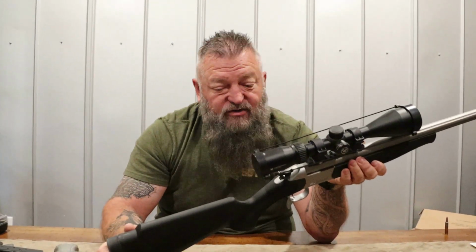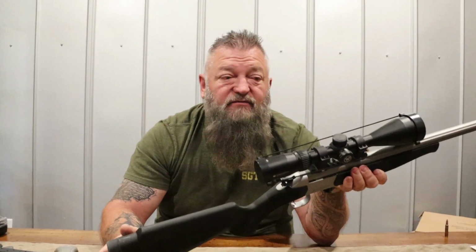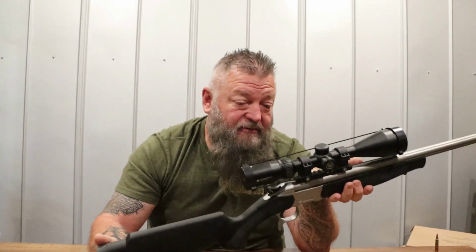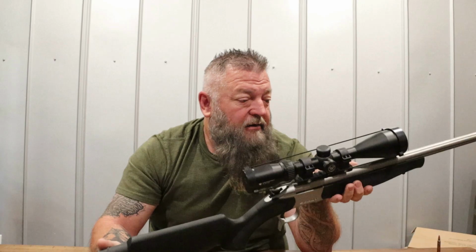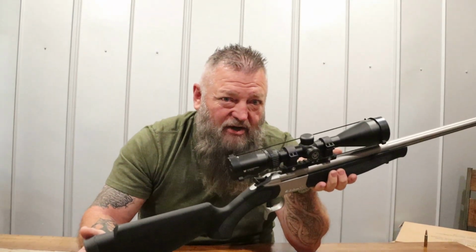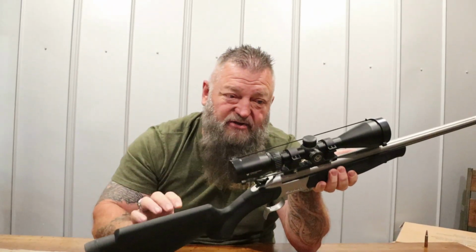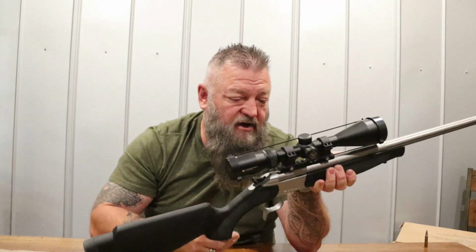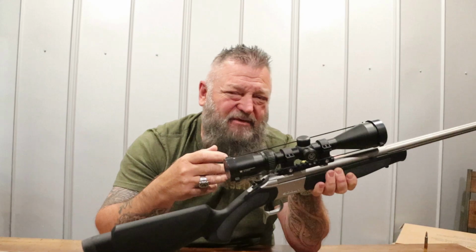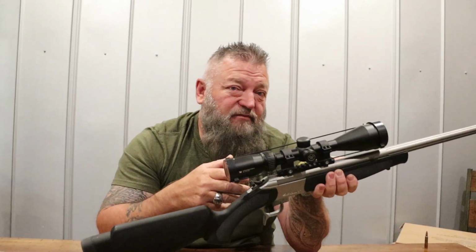Now, overall, after shooting it, if you want to spend less than $500 to get you in the woods to do some straight wall cartridge hunting, I think it's a good buy. The deal is, remember, you spent less than $500 on a rifle to get you in the woods hunting. So you need to realize you're getting what you're paying for. You're getting some plastic, you're getting inexpensive scopes, you're getting less than extremely good quality, but you're getting something that's acceptable.